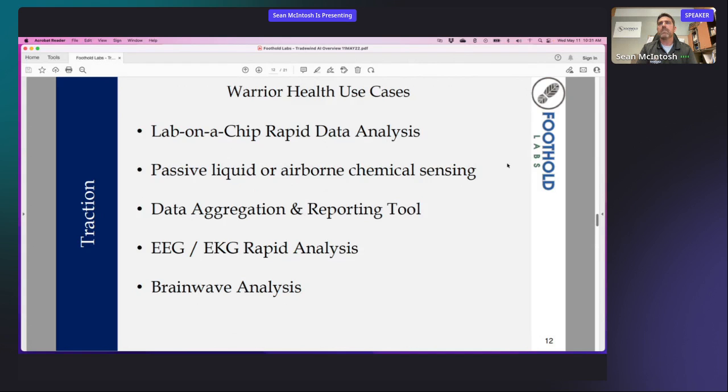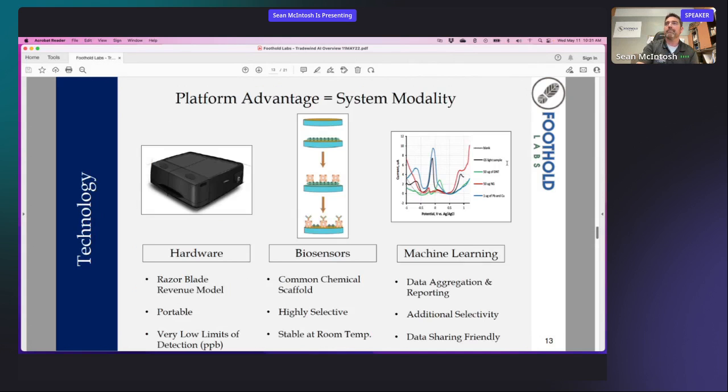Our LSTM machine learning software could also be used for other use cases like rapidly analyzing EKG, basically just reporting data and aggregating it, or brainwave analysis. The goal of this slide is to explain that our system is a platform and allows us to quickly adapt to new use cases, as we're presented them by our clients.